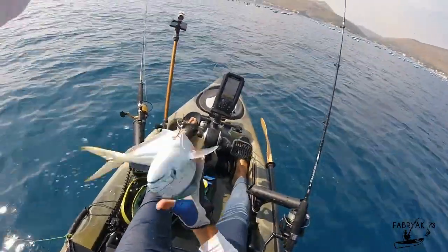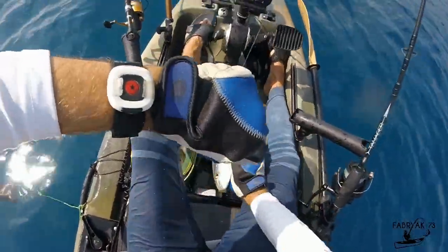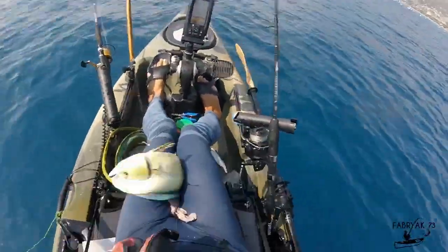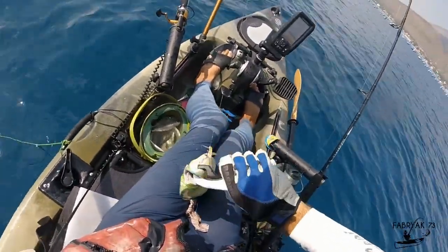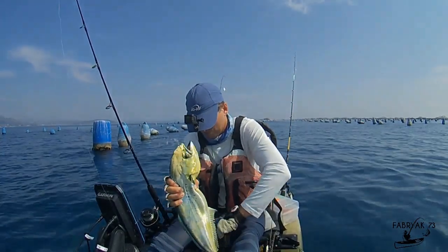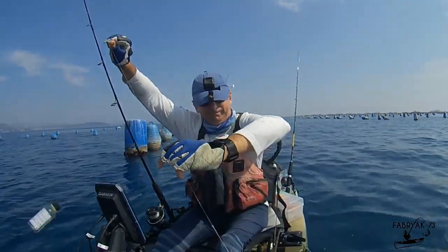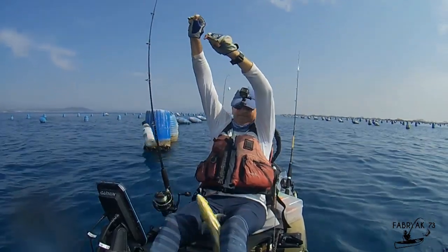It's hard to catch this fish out of the water. The skin is very slippery. An effective way is the use of a boga grip to hold him tightly. Another way: he can jump out of your boat, and only if he's still hooked up, you can retrieve him.